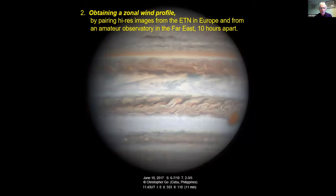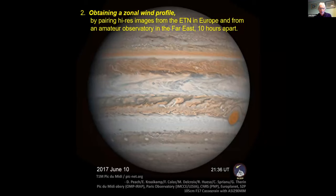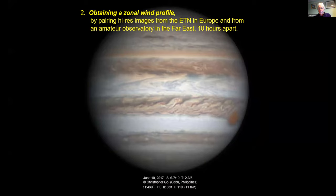Now it is possible to get zonal wind profiles from amateur images alone. This is an example done by Marco Vedovato in 2019 using images, I think, with C14s on the whole. So this is a plot of wind speed against latitude, which is a very good approximation to what can be obtained with Hubble or other spacecraft. But it could be done better if one had observations with a telescope like the Pic du Midi or perhaps some of the other Europlanet telescopes.